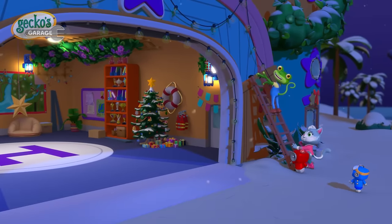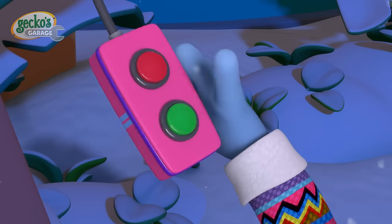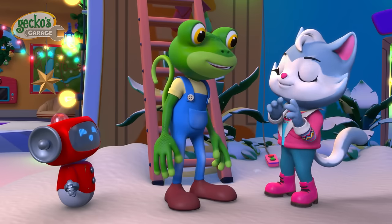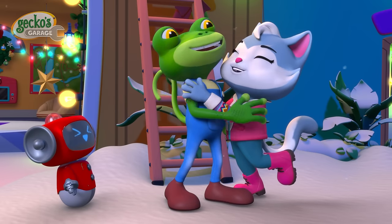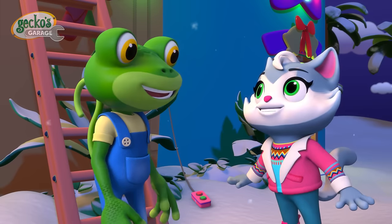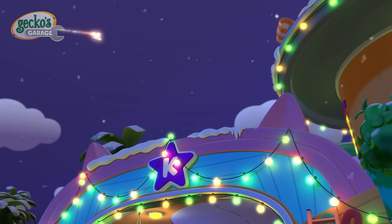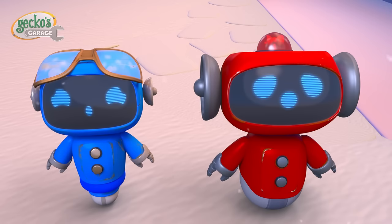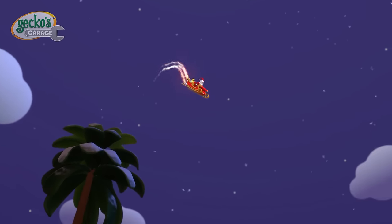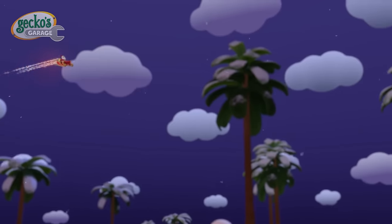And these lights are ready! Woo! Perfecto, Gecko! It's wonderful to spend la noche buena with you and the mechanicals! Make a wish! It's a shooting star! I'm not so sure, Cat! Oh no! It's Santa!